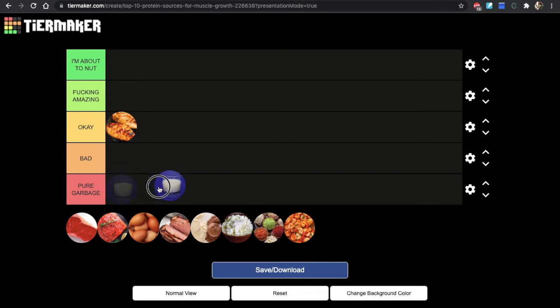Next, milk. Obviously, I'm going to put milk at pure garbage. I know it's going to shock a lot of you guys because milk is one of my top protein sources. But remember, this is not for muscle growth. This is for fat loss. This is being in a caloric deficit. This is for limiting your appetite.